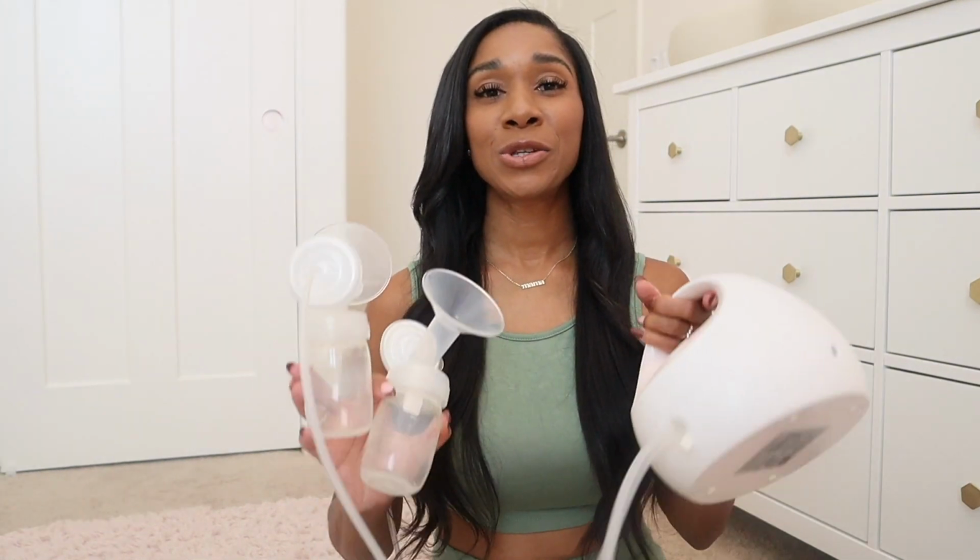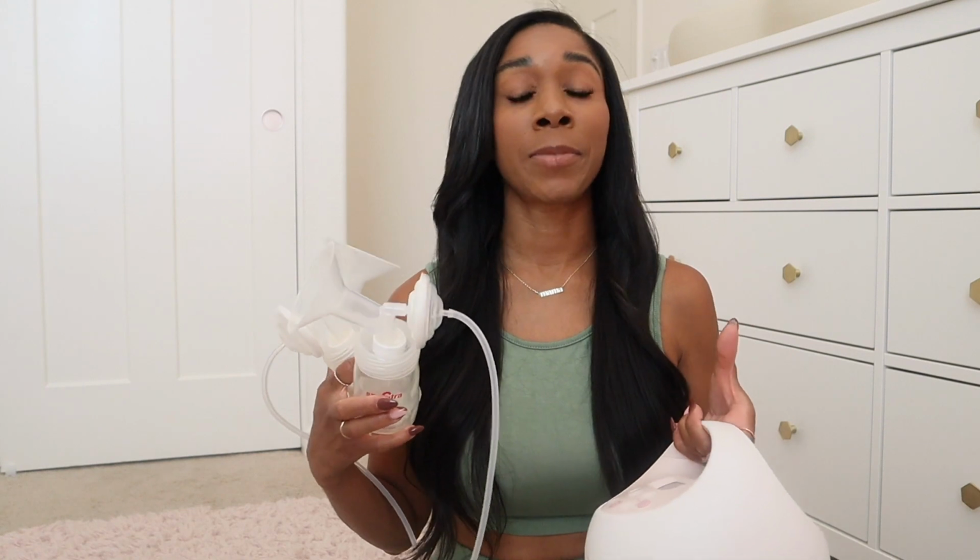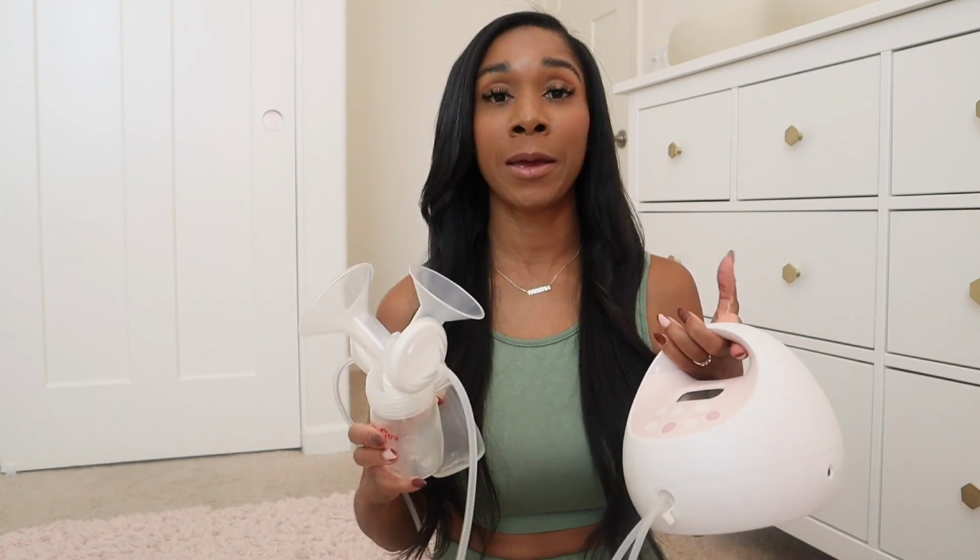All right, moving on to breast pumps. You're definitely going to need a breast pump, especially if you're going to be going back to work. If you're ever going to be away from baby for a long period of time, you want to make sure you have some milk in the fridge. You want to make sure you're building up that freezer stash. So make sure you have a breast pump.